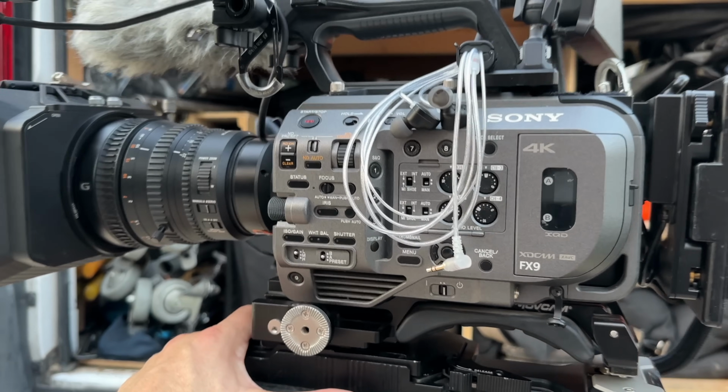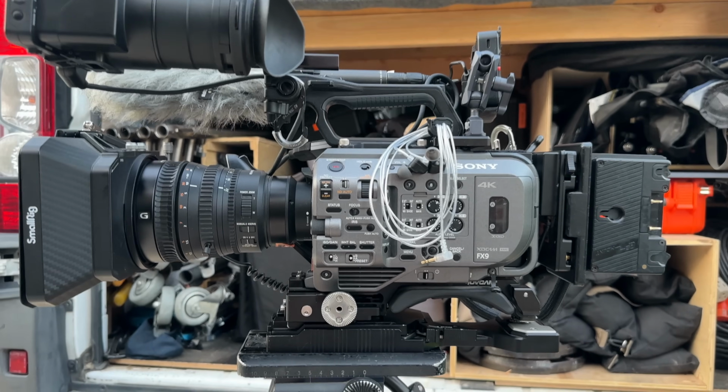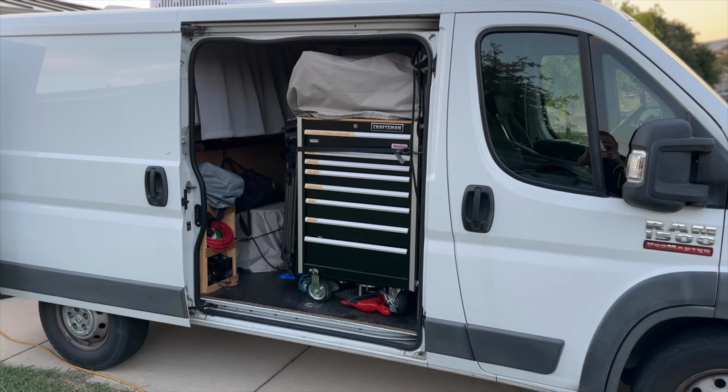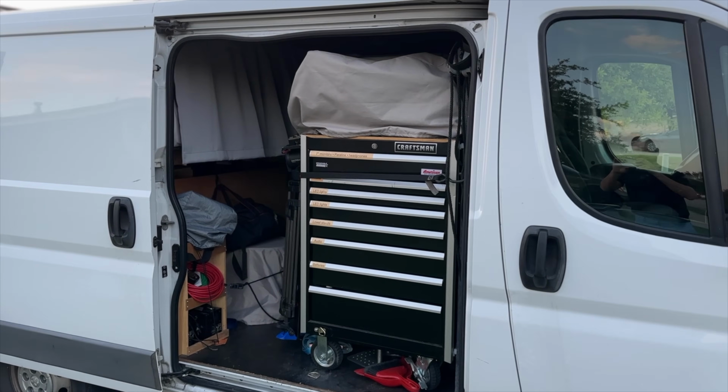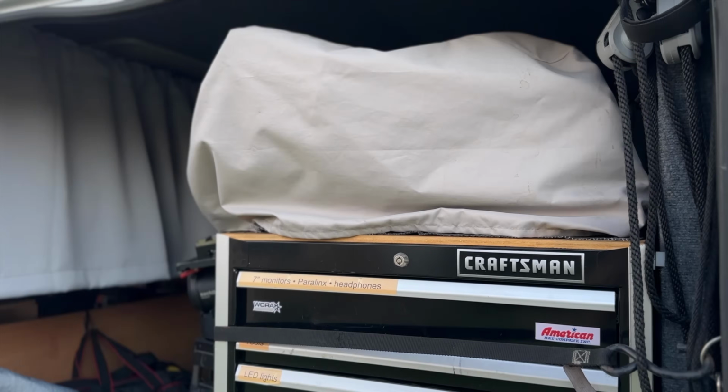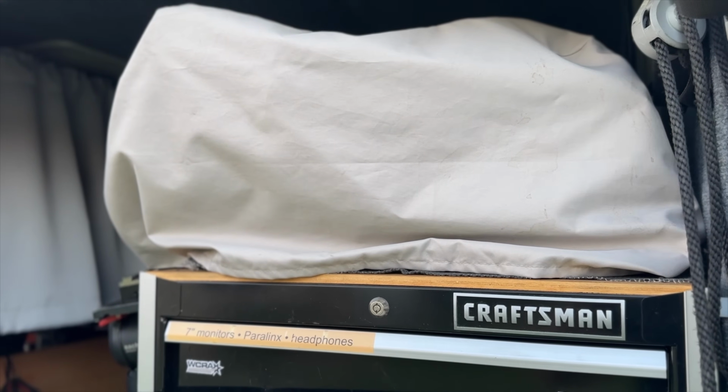So this is my only camera that doesn't travel in a case. This stays assembled and clipped onto the top shelf of my tool chest and just lives in the van. So I can get a phone call for a same-day assignment and just jump in the van and go and have a picture up within seconds.